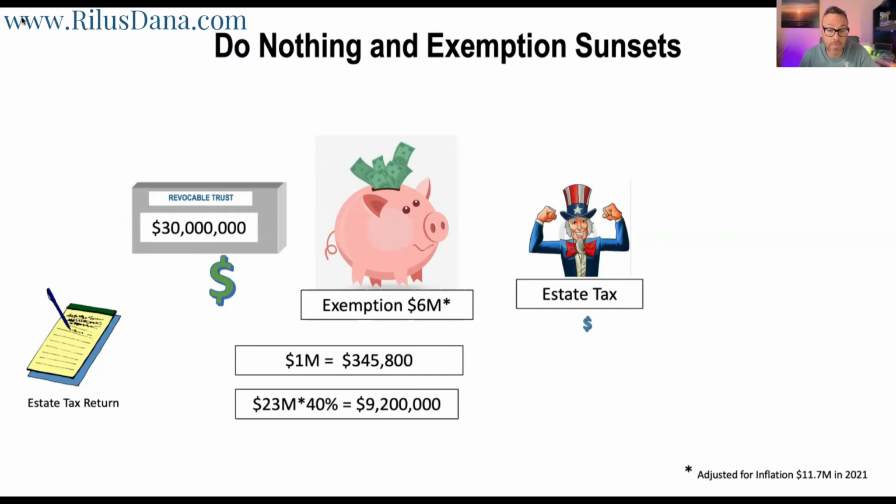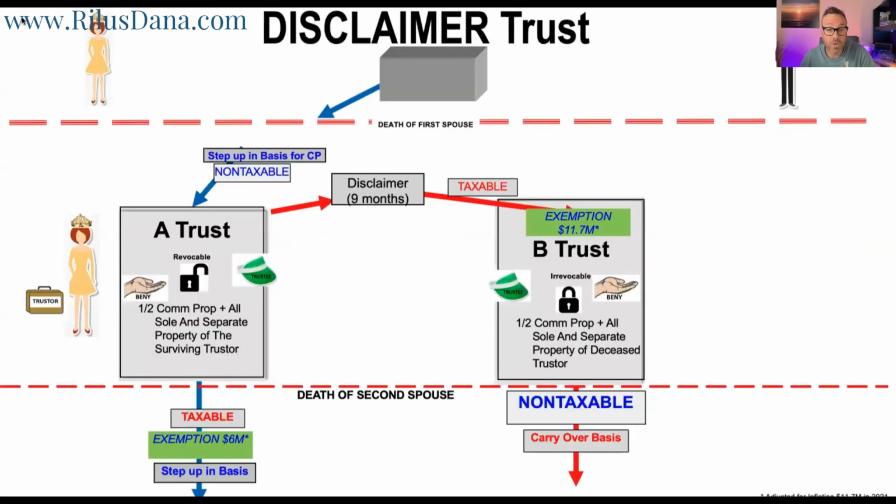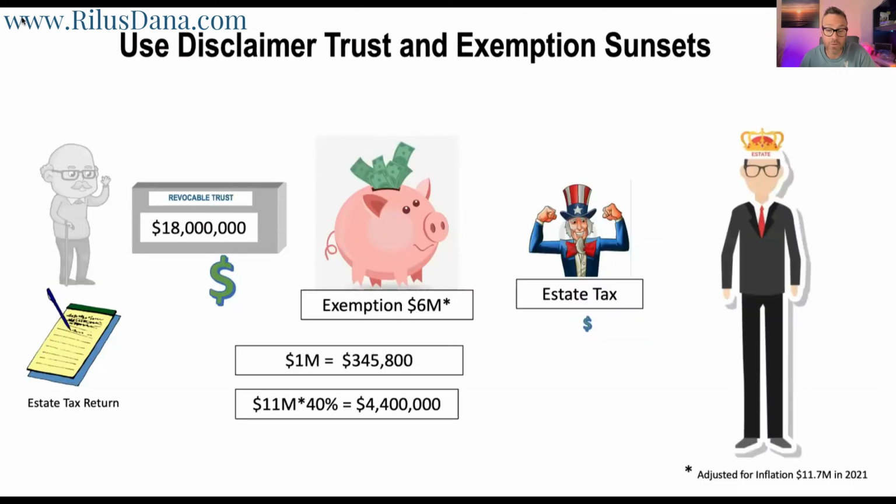So the tax bill would be pretty big. It'd be about $9.5 million if he had a $30 million estate and did nothing. So one option would be to do a disclaimer. If you do the disclaimer, that's going to save quite a bit.